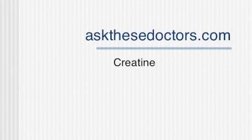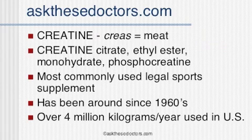Today we're going to talk about the most commonly used sports supplement in the country, creatine. We'll give you some basics about creatine. Creatine is Greek for krios, which means meat. Creatine is found in numerous products with different names: creatine citrate, ethyl ester, monohydrate, phosphocreatine, among others. That's not so important. The key ingredient here is creatine.